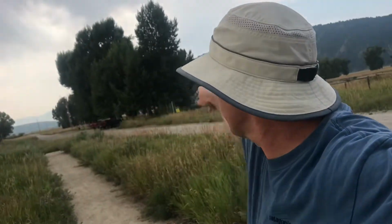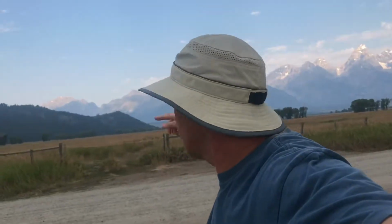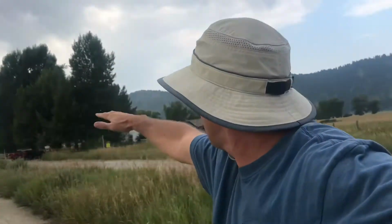The Gravant River flows down through there. Snake River is off behind me, back through there. But they use the Gravant River and some other streams and tributaries, from what I understand, to farm a lot of this.